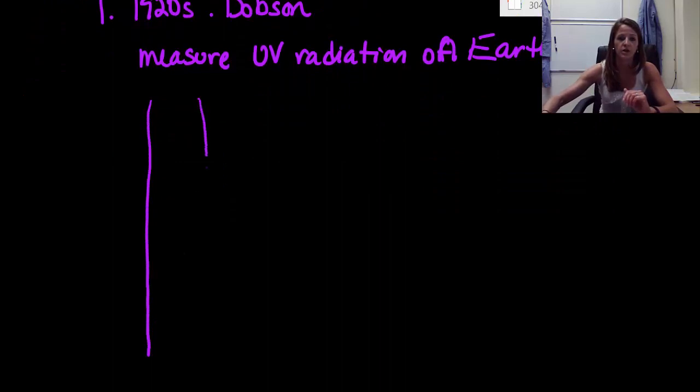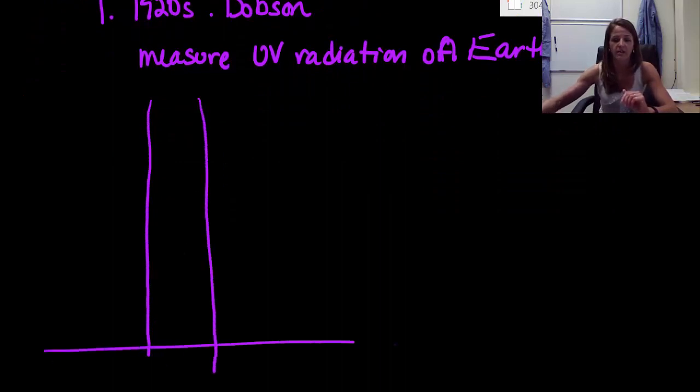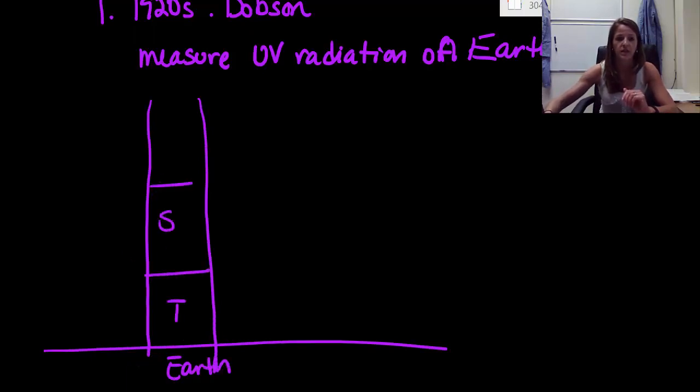So here's your column, okay? At the very bottom, here's Earth. And so we have our couple layers. We have the troposphere, we have our stratosphere, we have our mesosphere. And so what they can do is they measure down here. We try to figure out how much UV radiation is actually hitting the Earth. And what we can do then is infer what's going on with our ozone molecules directly above it.